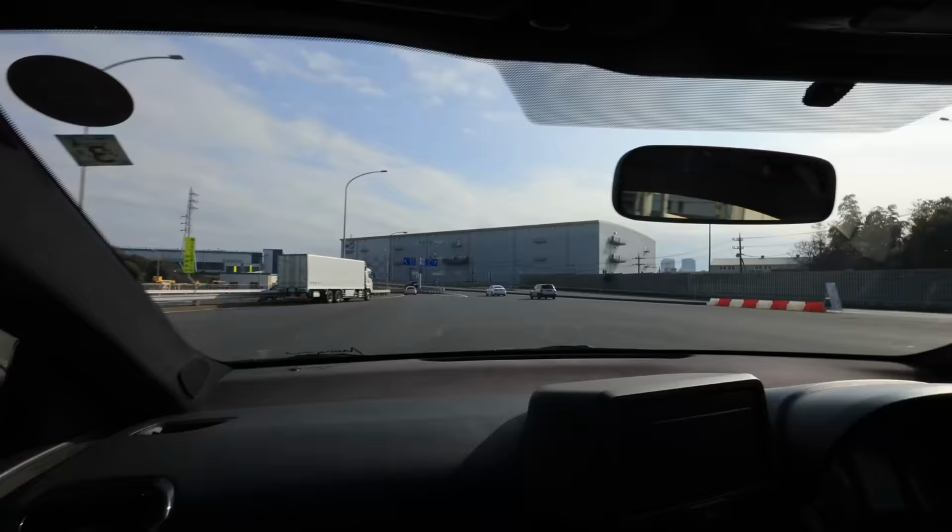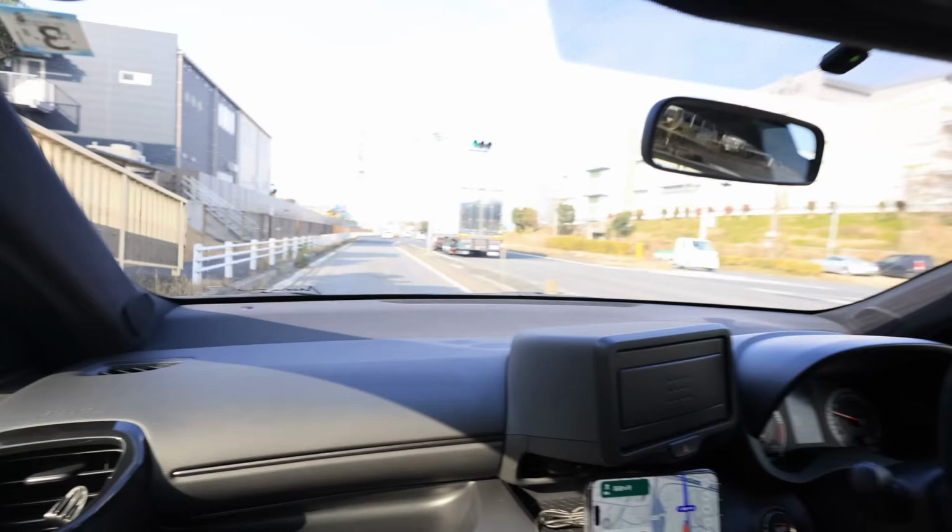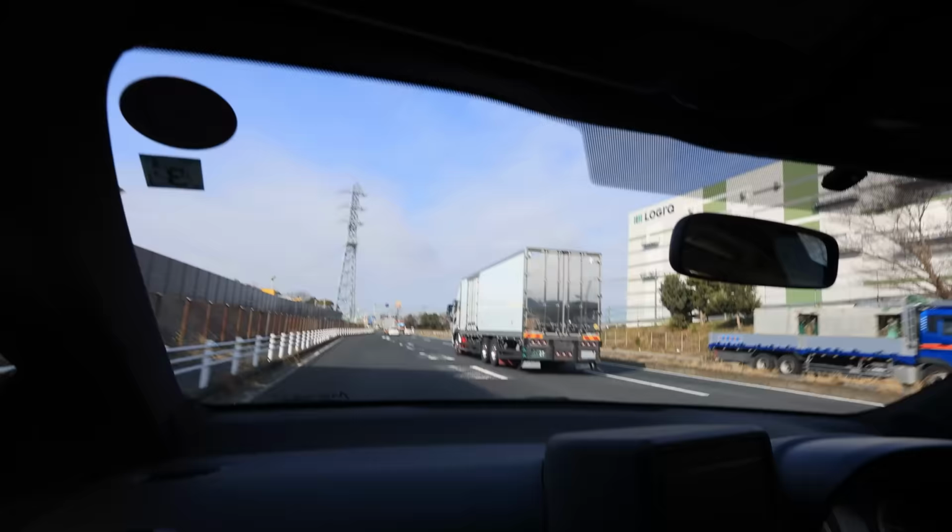It accelerates so hard. That sound is just so much air being moved, yeah. Rushing air. Yeah, it's a vacuum cleaner. Vacuum cleaner, yeah. Ooh. That is great. I love that. It accelerates way faster than my R34.